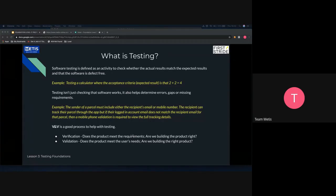Then what's validation? Validation is, does the product meet the user's needs? Or in other words, are we building the right product? So for example, yes, we can have all our calculations correct, but what happens if our calculator only provides calculations for numbers between 1 to 100? That's not really a very good calculator to use, because it doesn't cover all the different sums we need. So that's an example of what you've got to think about in testing. Are we building the right product? Does it work, and does it actually meet the user's expectations?